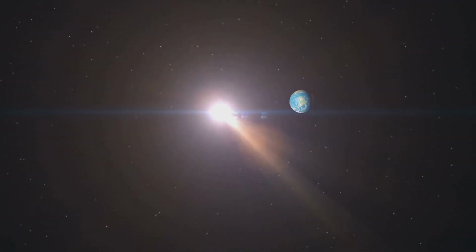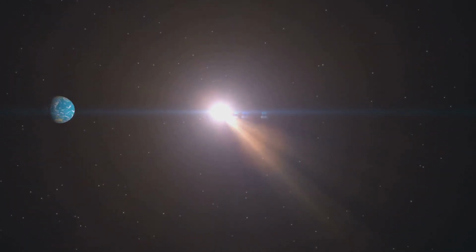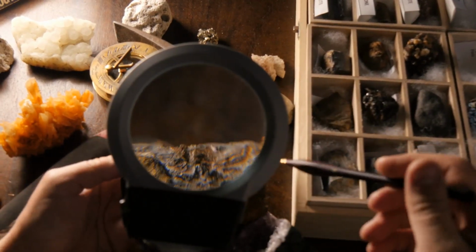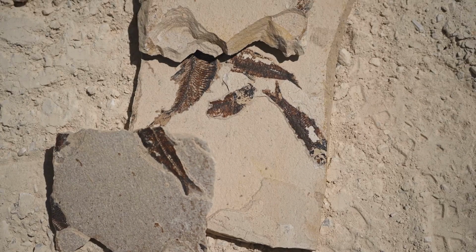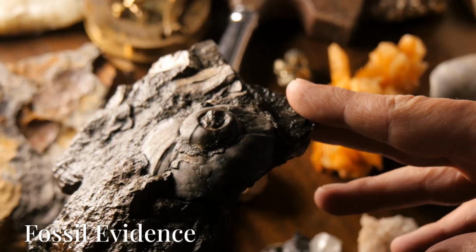Hello students! Today, we are going to explore the fascinating topic of how Earth has changed over time. Have you ever wondered how scientists know that Earth has changed throughout its history? Well, today we are going to dive into the evidence that supports this idea, including fossil evidence, plate tectonics, and superposition.